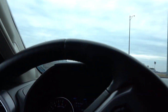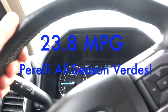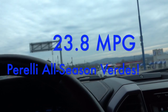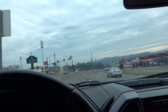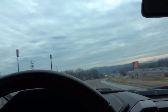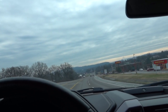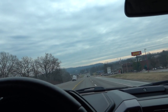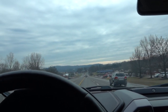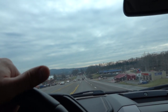Okay, so we got the light. Let me put the camera down here real quick. Say, 23.8 miles per gallon versus 21.1 yesterday. And I could not have this be a more straight up, honest comparison between the two tires. I mean, there's nothing that I could have done to create a better, closer, more fair competition between these tires. I've done everything exactly the same today as I did yesterday. Very, very similar traffic. It's just incredible how much more fuel efficient these Pirellis are.